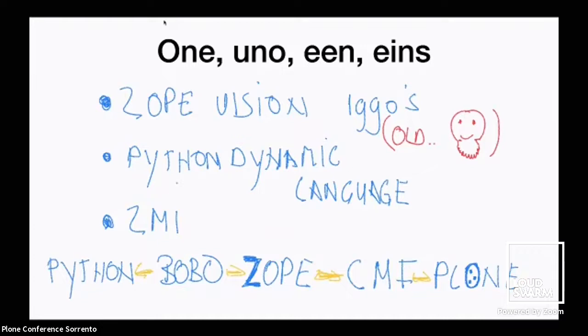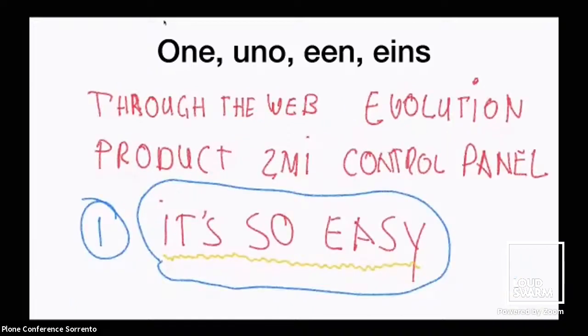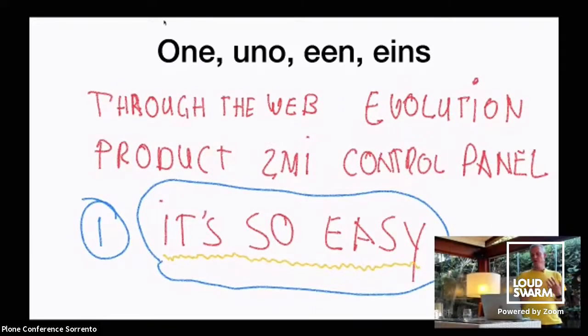And this new cool thing came around, which was called CSS. Okay, let's create some CSS and improve the content management framework. And that's when Plone started. So this is a bit like the through the web evolution we have, and which is actually the first surprise that people have when they start tinkering and playing with Plone as an end user or as a tinkerer or as an integrator. It's so easy.